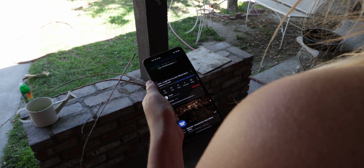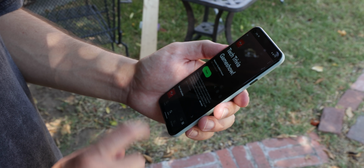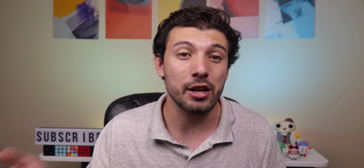Anyways, if you want to listen to YouTube videos in the background while your phone is in your pocket, but you don't have a premium account so you have to leave the display on, or you have a severe ghost touch problem that doesn't let you listen to streams for too long while the screen is on, then download Disable Touch to stop those accidental touches while you keep your phone's display turned on in your pocket.